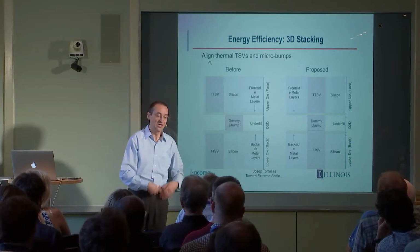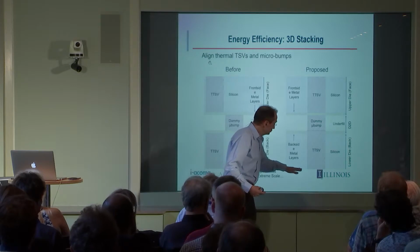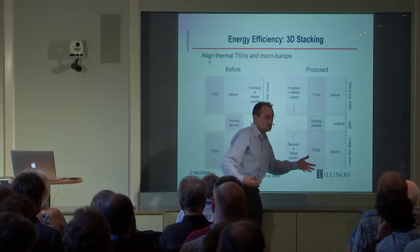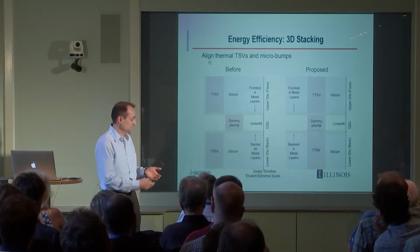And as a result, you can increase the frequency. And also another side effect is that you can put the hot parts of the processor around these thermal vias so that the heat quickly moves up. Okay, so that's one idea. This is a MICRO paper.